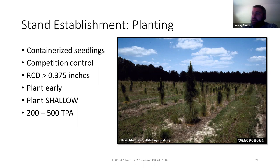You need good competition control. And here's how you have to tweak your thinking a little bit. In loblolly pine, when we think about herbaceous weed control, you're thinking about doing it for the first growing season or maybe the first 2 growing seasons. Then you don't worry about it. And you don't worry about it because loblolly pine is a tree and it's taller than the competing vegetation, the grasses, the herbaceous strata after 2 years, and then it's not a problem.